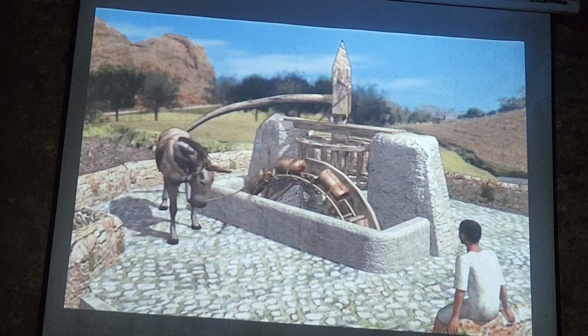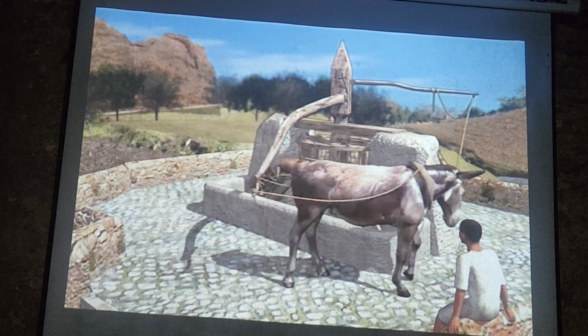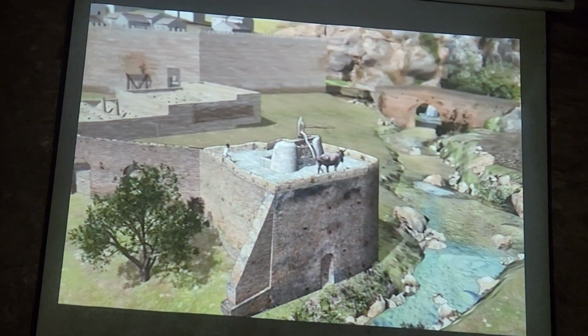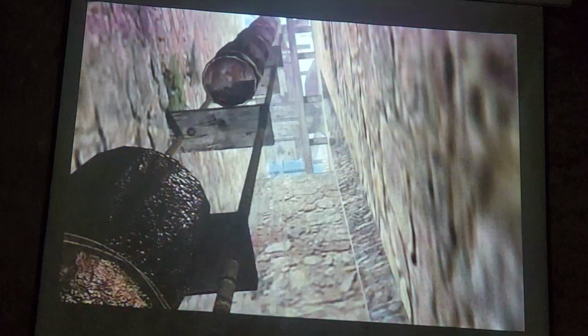The water wheel, placed at the top of a tower, was turned thanks to the efforts of a donkey. The mechanism of the water wheel passed down through the interior of the tower to a level below that of the river, so that the water would flow into the interior and be collected and raised to the higher platform.